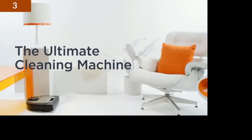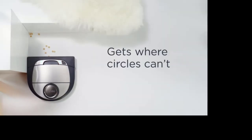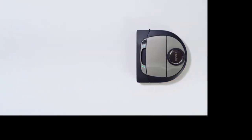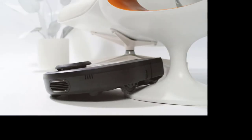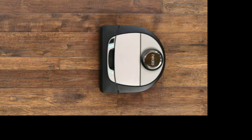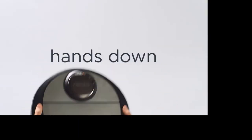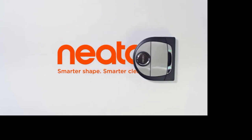Neato is the ultimate cleaning machine. Corner Clever Tech gets where circle vacuums can't. Our D-shape allows for a bigger brush and dustbin. Laser smart technology better navigates your home over any surface. And Turbo Mode makes it the best vacuum for powerful cleaning performance, hands down. Neato, smarter shape, smarter clean.